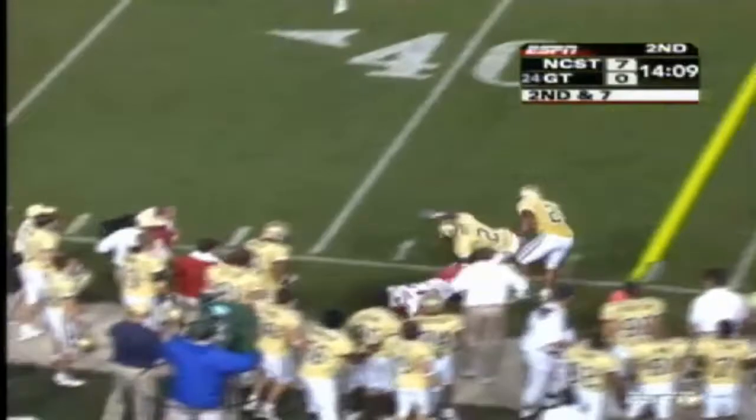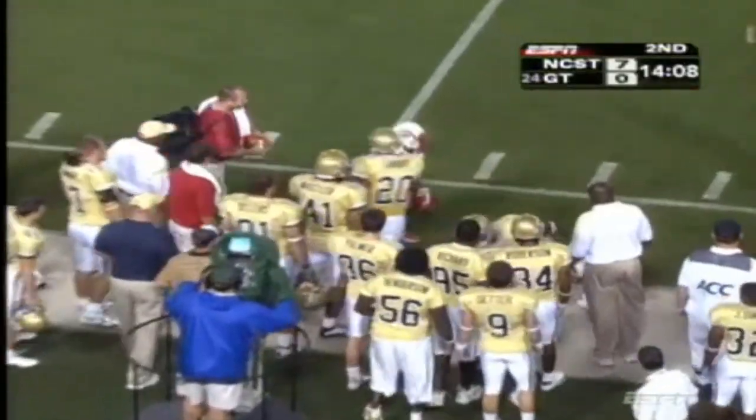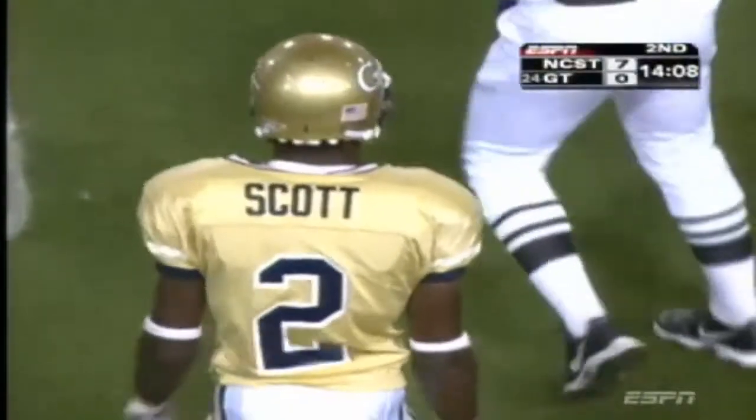Lamar Barrett with the catch. He's right at the line for a first down. Pushed out of bounds by DeJuan Landry and Kenny Scott. We'll see the spot if they move the chains.